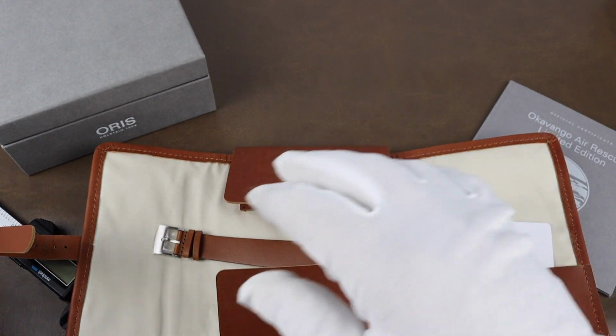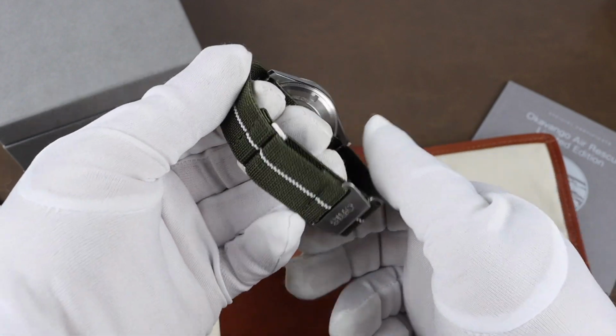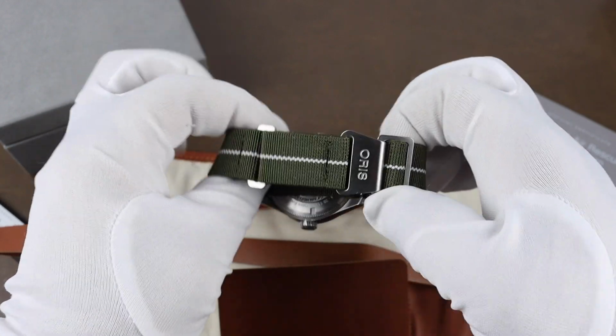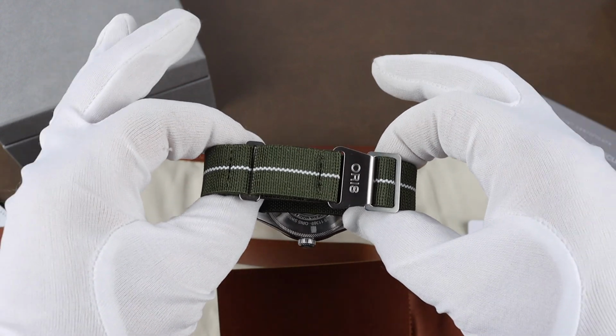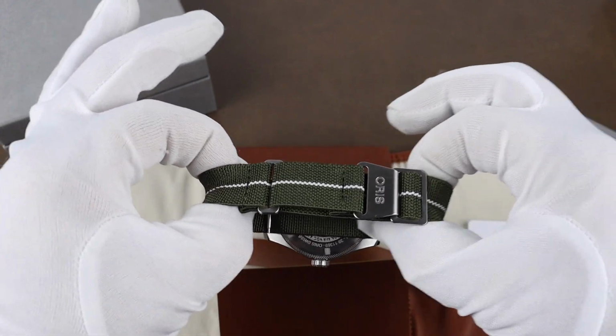The strap that's currently on the watch is actually made by Erica's Originals and created specifically for this watch. You can see here that it is signed with Oris. I'm not sure if you guys are familiar with these, but I highly recommend them with that stretchy fabric. They're so comfy on wrist.